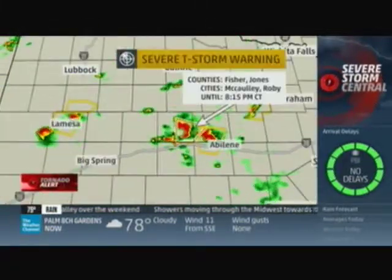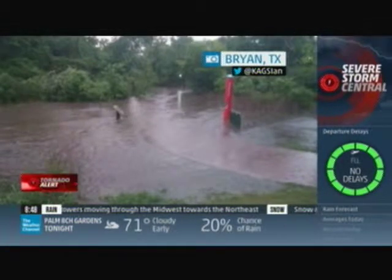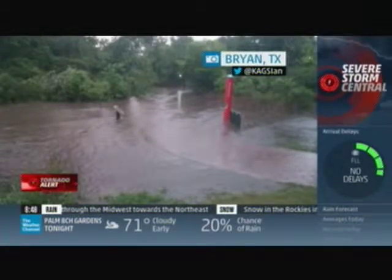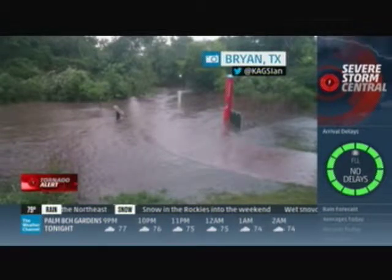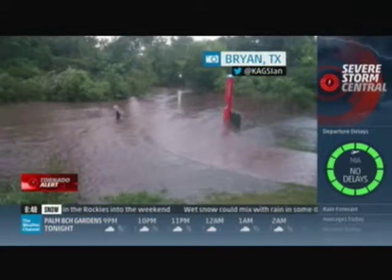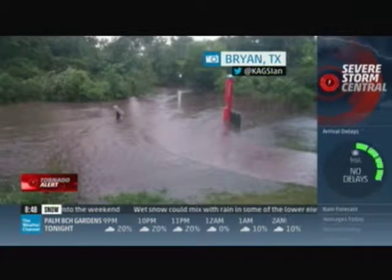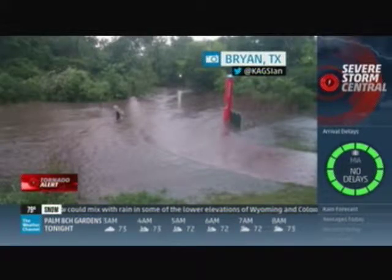Taking a closer look now at this particular photo we have coming in from Texas. This is flooding at the Park Hudson Trail in Bryan. This comes from Ian Smith. He's with KAGS, and you can see there that park sign barely sticking up out of the water there. So yeah, this is just one example of many, I'm sure, throughout the area.